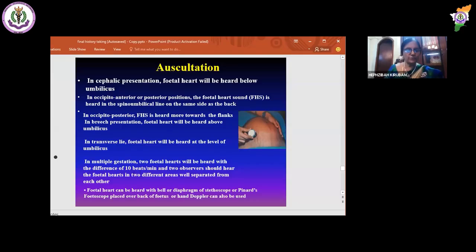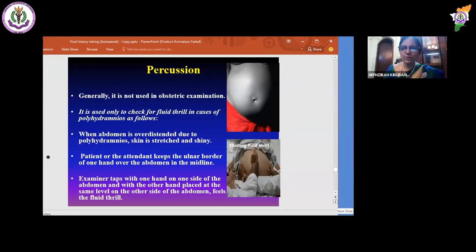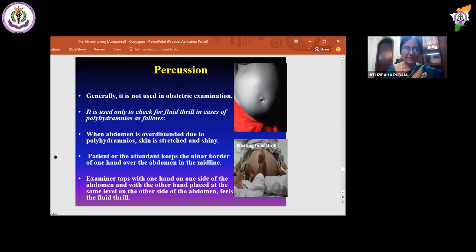Of course, in multiple gestation, 2 doctors have to observe and there should be a difference of 10 weeks. Either you can use a stethoscope or a Pinard. Percussion is not usually done in routine practice, but it is indicated when you suspect polyhydramnios.